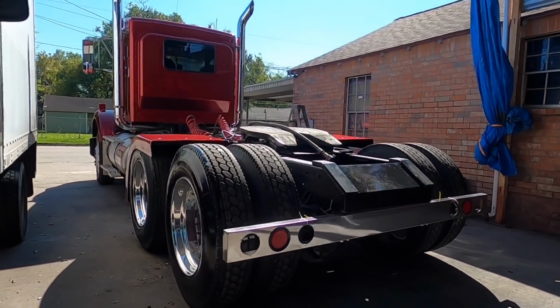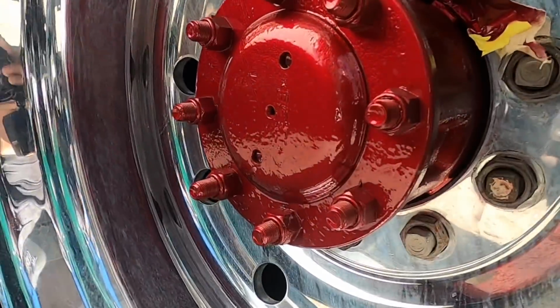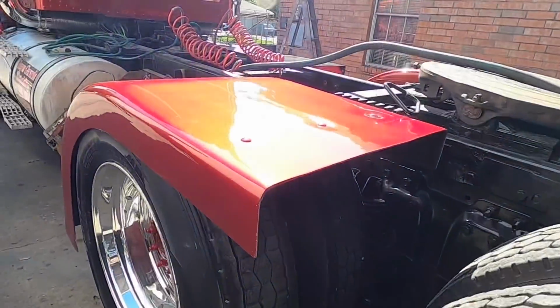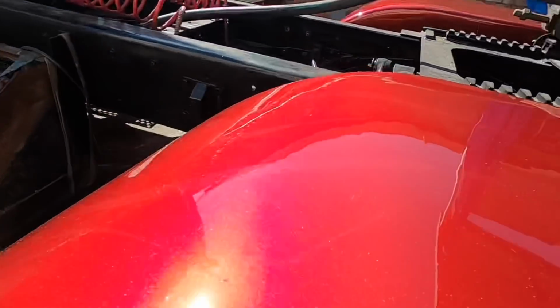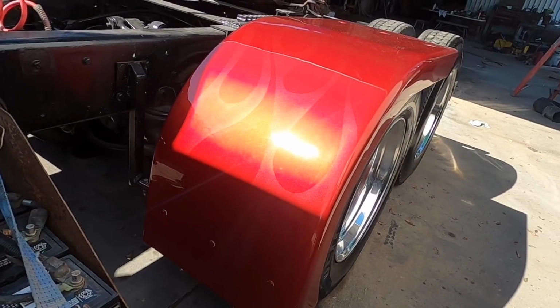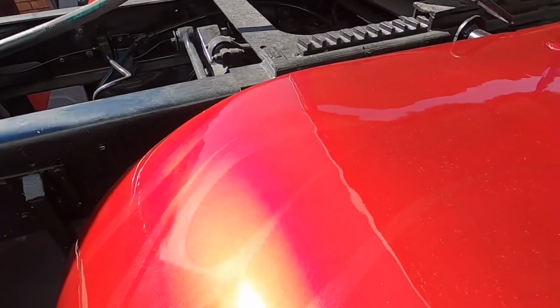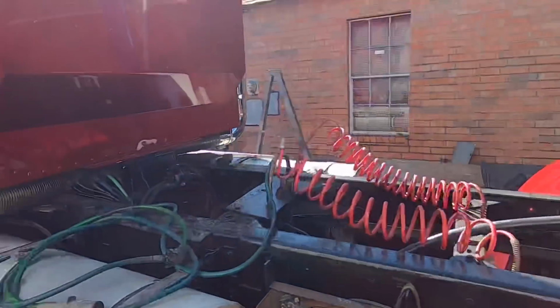Man, this thing looks bad. The truck came out amazing. This guy killed it with the paint. Just look at those flames. Those ghost flames look crazy.